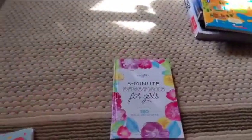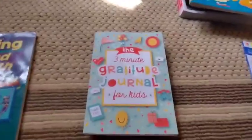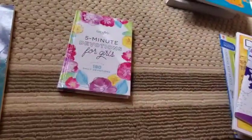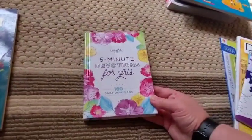Then I always try and do a character building every year, so I got both of them the 3-minute gratitude journal for kids. So you can see, this is I am thankful for, and have them write about their day. So I got that. And then for devotional, I got her the 5-minute devotion for girls. She picked it out. I let her pick what she wanted.